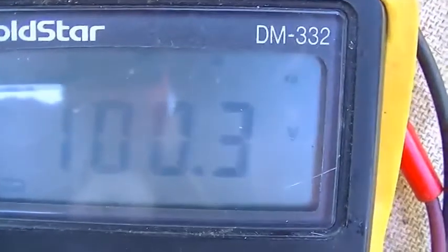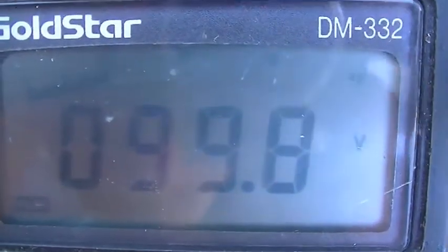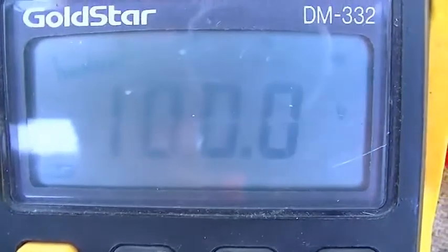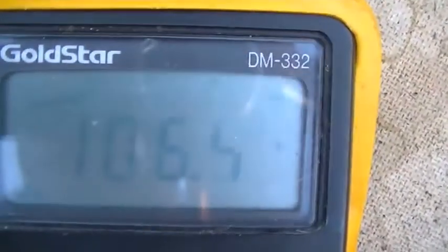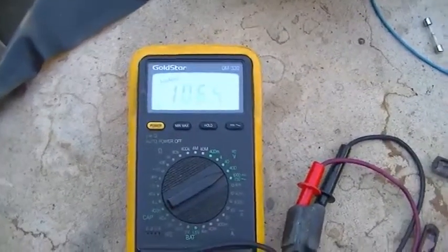Okay, at 4 o'clock, it is now 102 volts. But look at it bouncing all over the place. And I verified this in several different houses with two different meters. Well, it's 6:30 and it's come up to 106 volts. Starting to cool off a little bit, but that's still too low. So it's 8:30, let's see where we're at here.